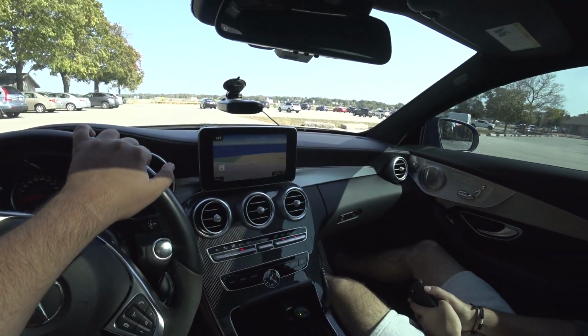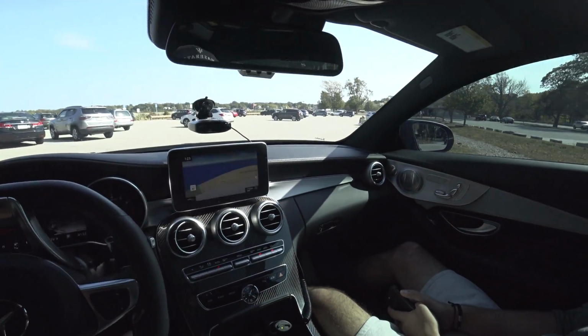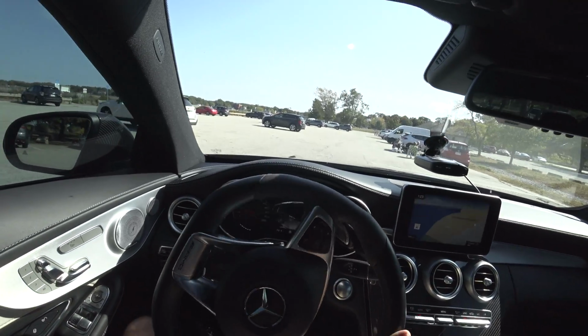Thank you so much for letting me drive this thing. This is absolutely phenomenal. Real beast of a car for sure.